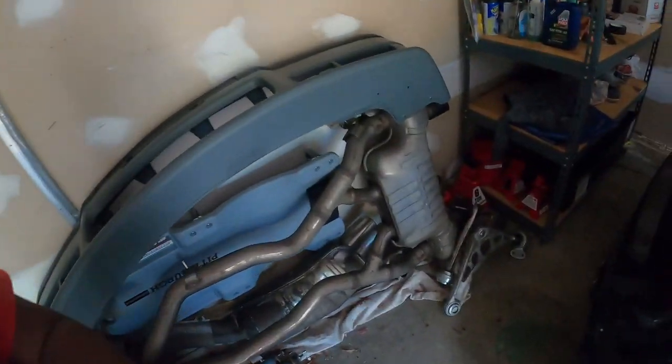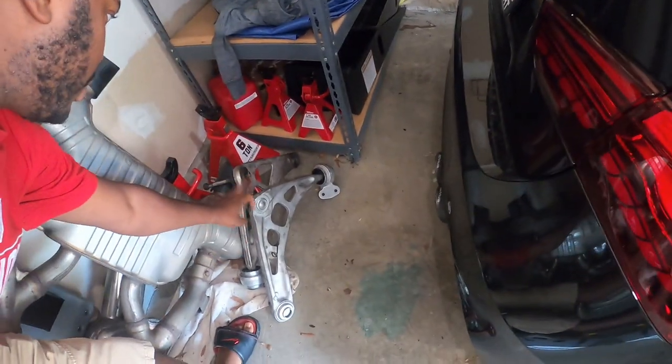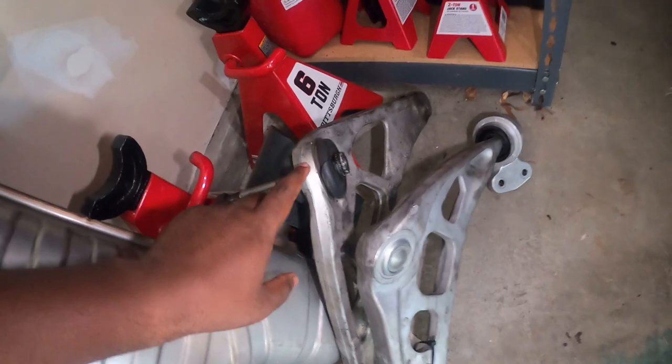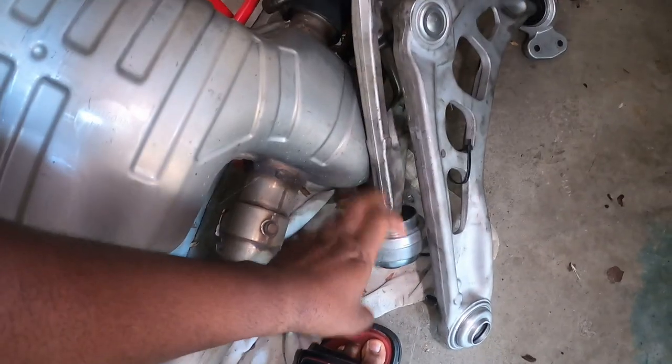And actually, now that I'm here, this right here is the control arm that I removed. You can see that it was completely gone. And this is the wrong bushing that it had in there. For some reason, I'm not sure who did it, but I am definitely not sure.